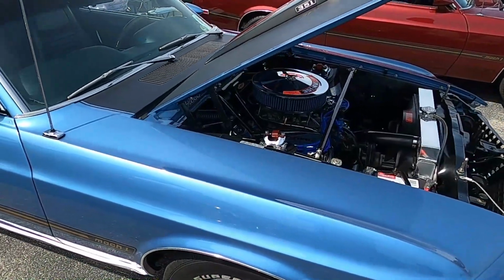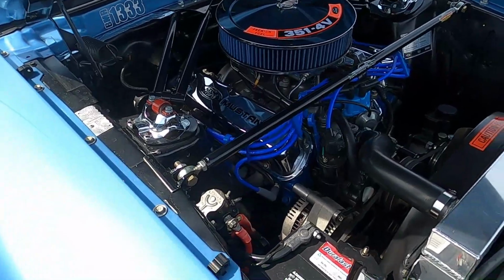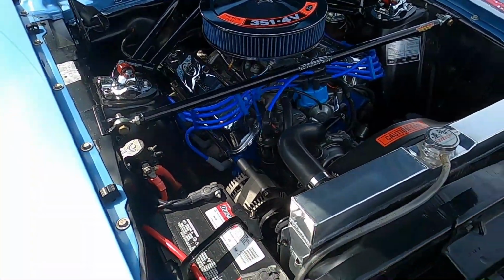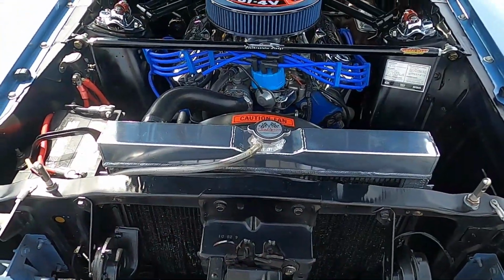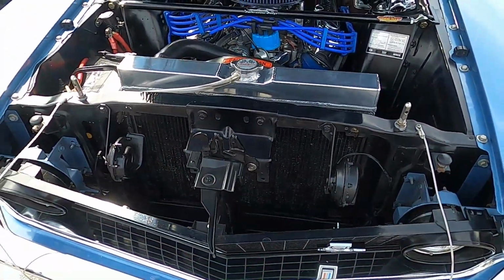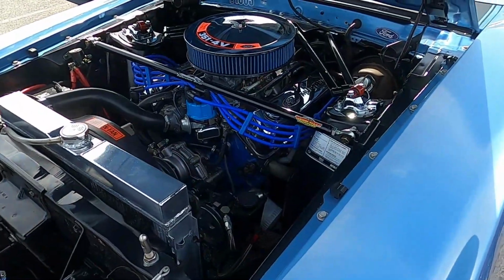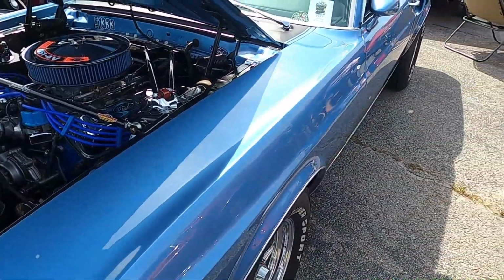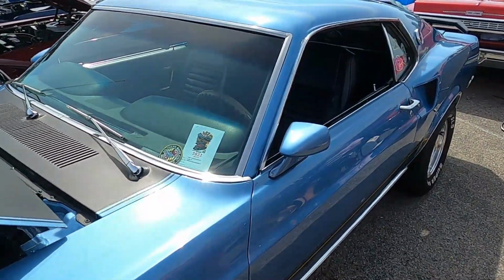351 Mach 1. Gorgeous. Look at the detail underneath the hood. Look at the love that this guy has for this vehicle. Look at that. This is American muscle at its best. Gorgeous. I work for Ford, I love Mustangs.